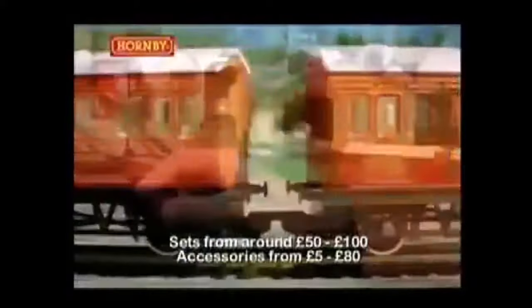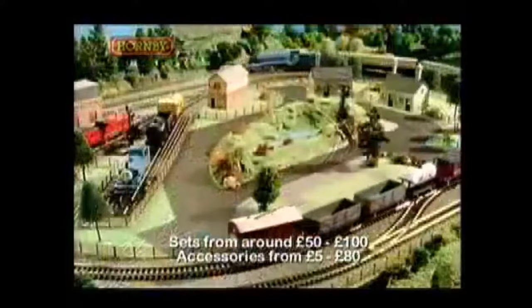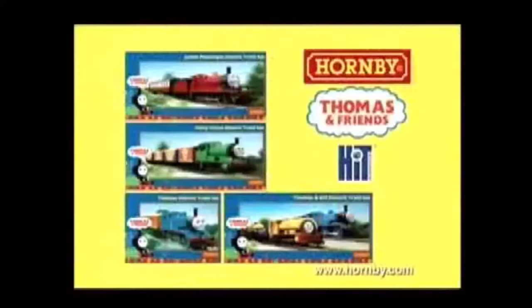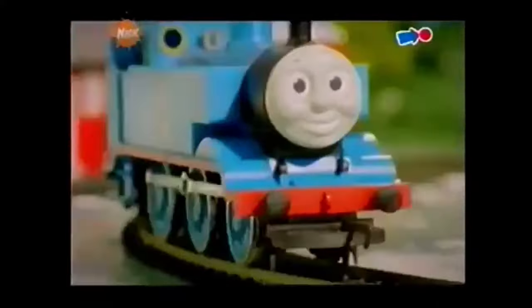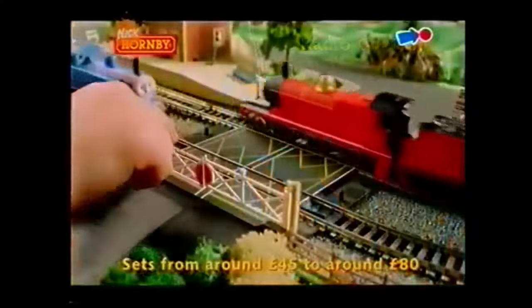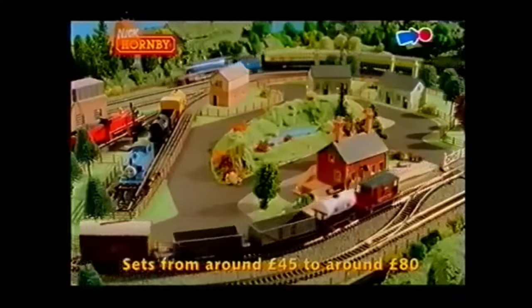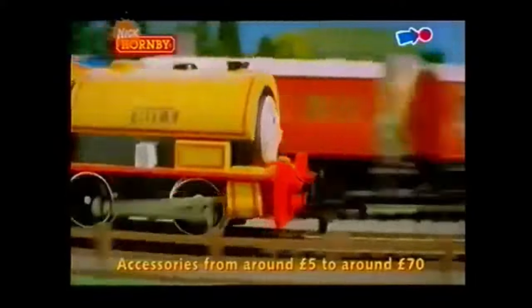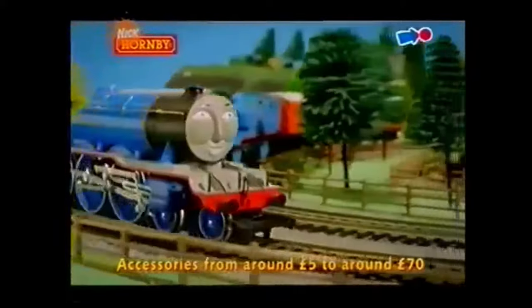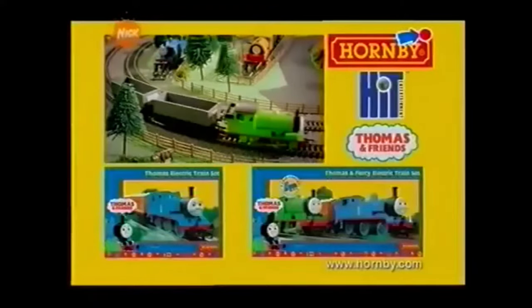Thomas has never had such fun. And with you in control, so will you. You'll love Hornby's Thomas and Friends electric train sets and accessories. Thomas has never had so much fun. He's got a whole new world to explore and new adventures for you to make up. So all aboard. The excitement never ends for Toby and Percy, Gordon and James, and of course Thomas. So get on the right track with Hornby's Thomas and Friends electric train set.